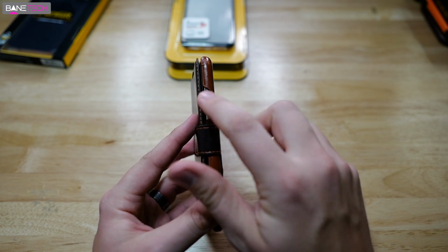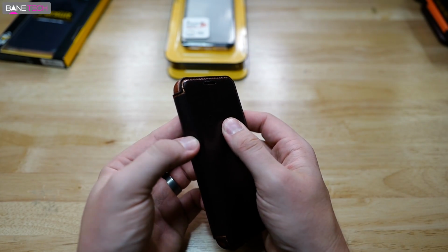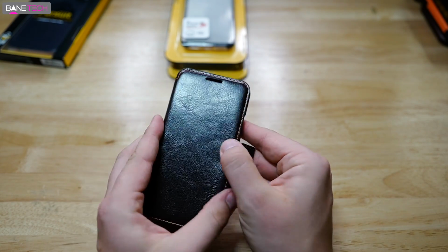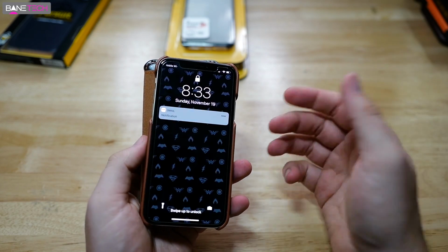Now, as far as protection goes and functionality, you've got full access to the button here. There's no cover, so you can access the power button. If you need to adjust the volume while you're on the phone call with the case covered, you can just feel for the buttons and it still works that way. Or, just flip it open like that, and that's how you can use the phone.